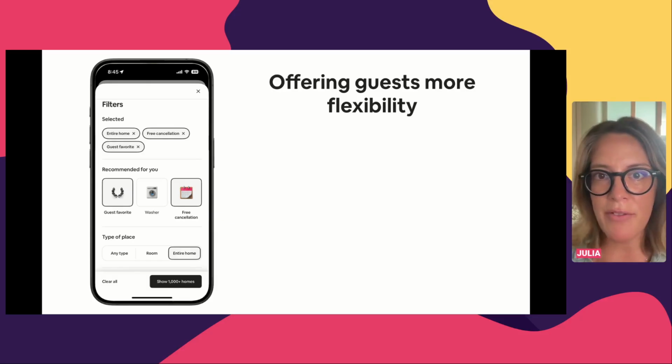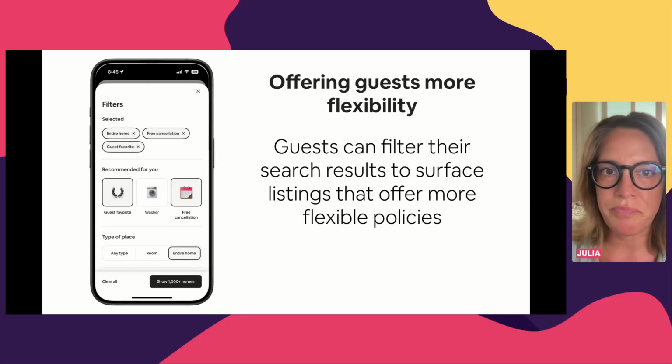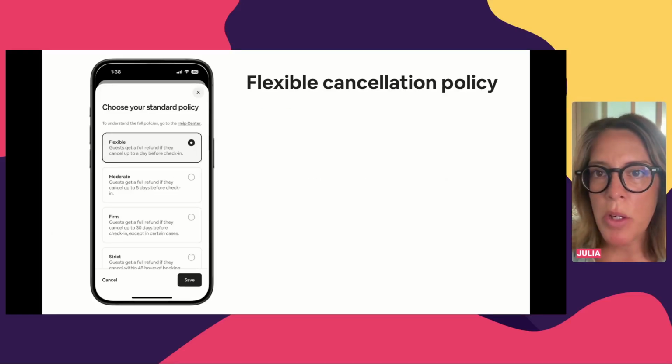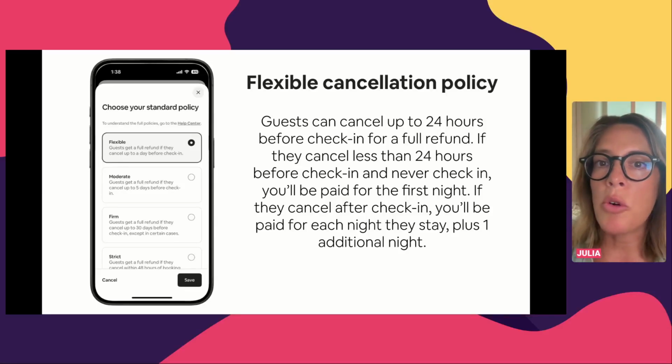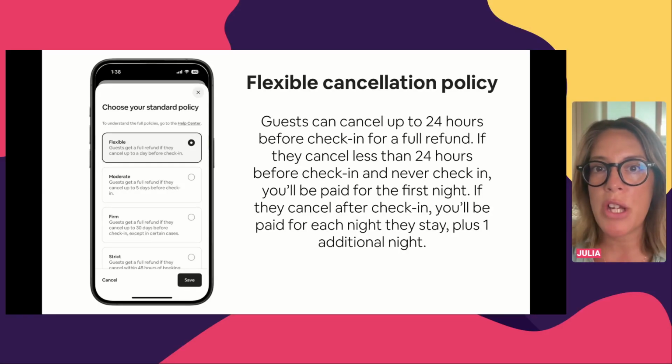Because every host has different needs, we've created several cancellation policies for hosts to choose from. But the two most flexible policies available for hosts to choose from are the flexible cancellation policy and the moderate cancellation policy. So we'll go over the flexible cancellation policy. Guests can cancel up to 24 hours before check-in for a full refund. If they cancel less than 24 hours before check-in and never check in, you'll be paid for the first night. If they cancel after check-in, you'll be paid for each night they stay plus one additional night.